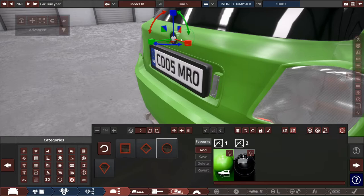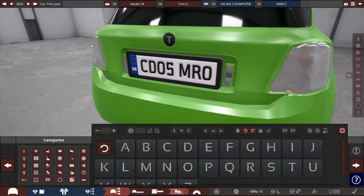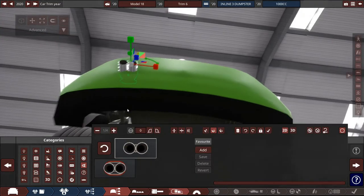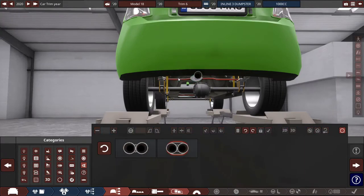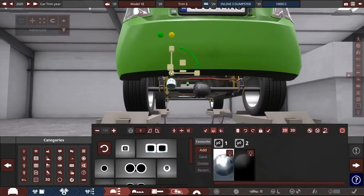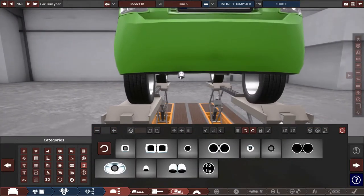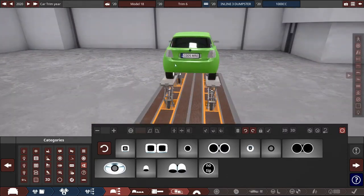I think we have to use the 3D modeling here. It actually looks... No, it doesn't. Some exhaust. No. Straight pipe looks too good for this car. We're going for this one. Make it smaller. Perfect. Am I done with this? Probably yes.